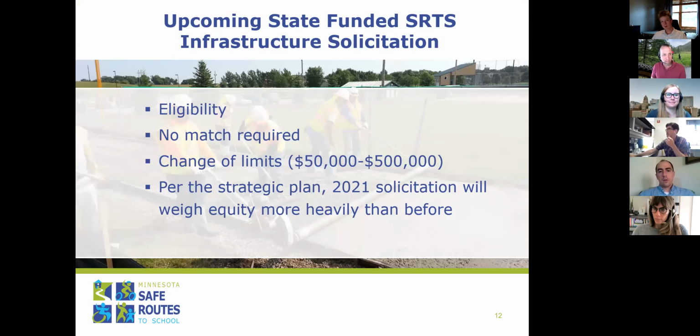But I suspect most of you are aware that state funds are the most flexible and the easiest to work with, and communities, particularly city government, prefer them over federal dollars for Safe Routes to School projects. And so I thought I would lead with our state-funded solicitation. Like I mentioned earlier, it is upwards of $8 million that will be available.